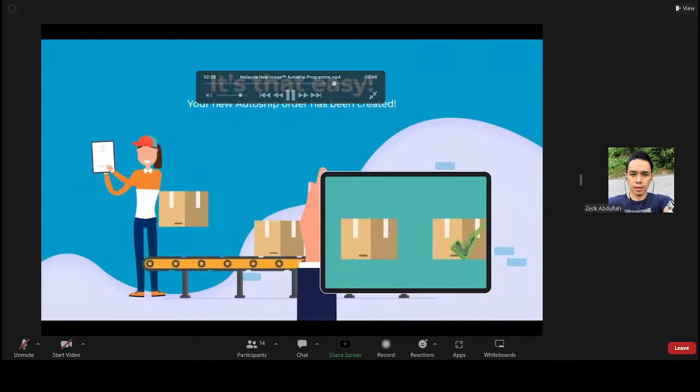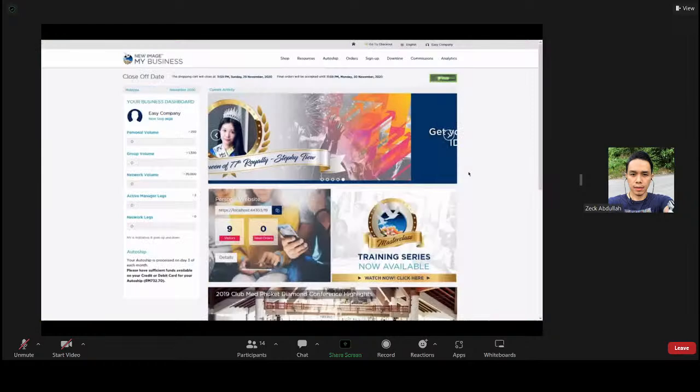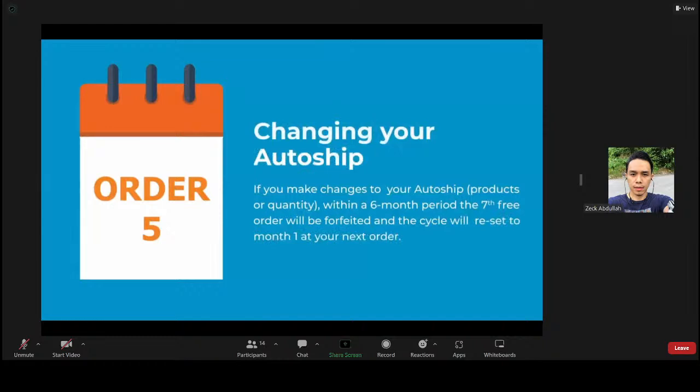You can also make changes or cancel your AutoShip entirely online up to 3 days prior to the processing date of your AutoShip. To monitor or make changes to your AutoShip, simply click on AutoShip. Choose Edit AutoShip or Edit Items to make a change. If you make changes to your AutoShip within a 6-month period, the 7th free order will be forfeited and the cycle reset to month 1 at your next order.